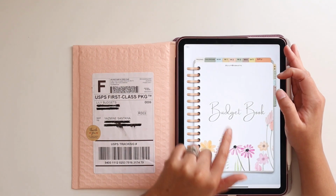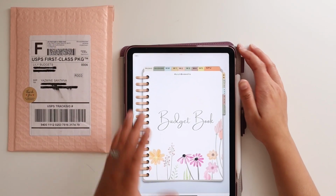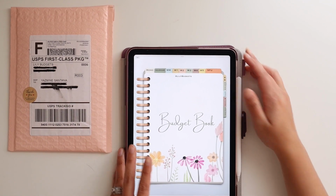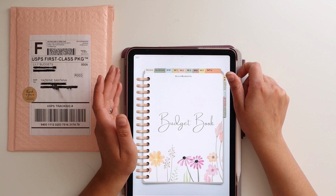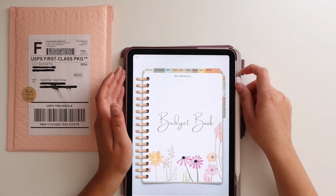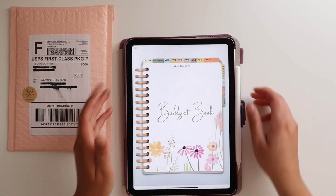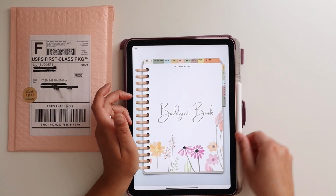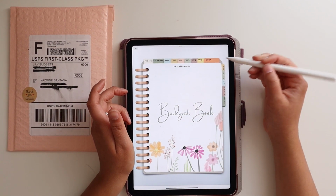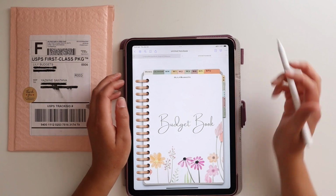So you guys have seen this budget book sporadically throughout my videos, mostly my weekly budget breakdown pages, but I do want to show you everything that her budget book comes with. So this is the home page, and then there's tabs up here and then tabs on the side here. So I'm just gonna go over the tabs up top.